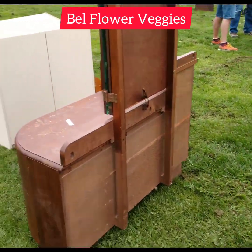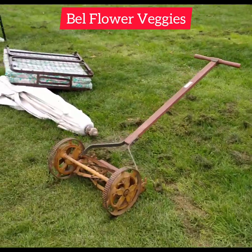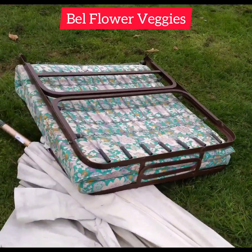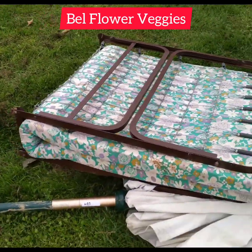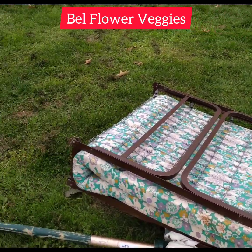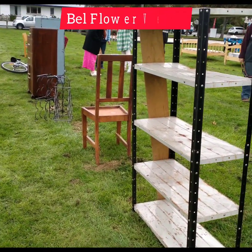Dressing mirror, manual mirrors. Oh, folding bed with our umbrella. This one is a 5-tire rack.